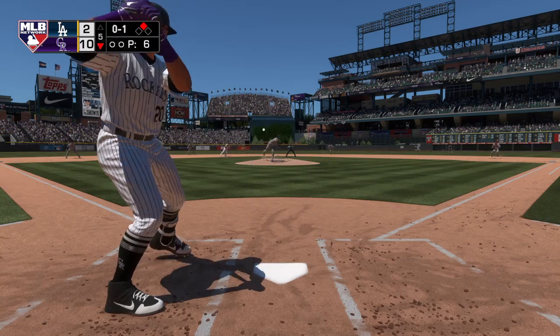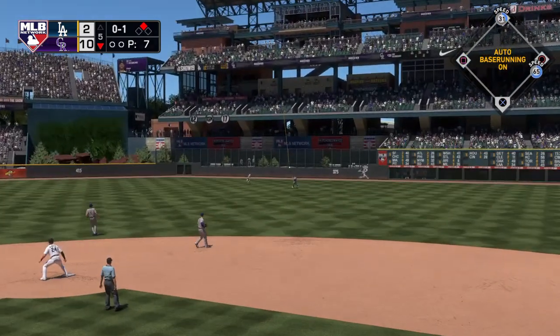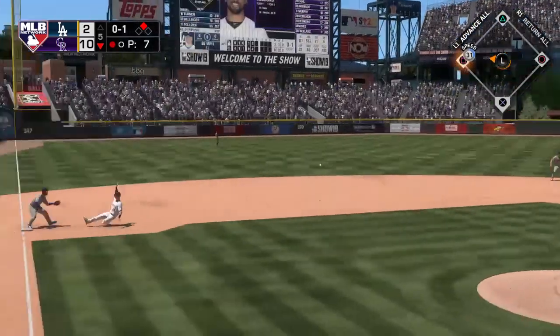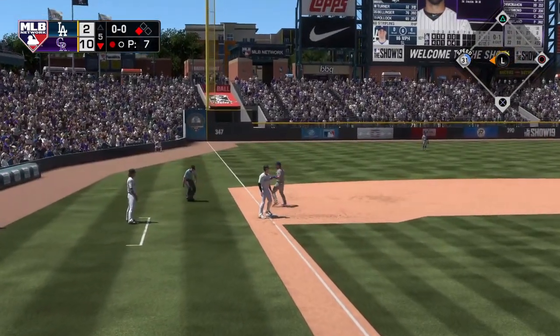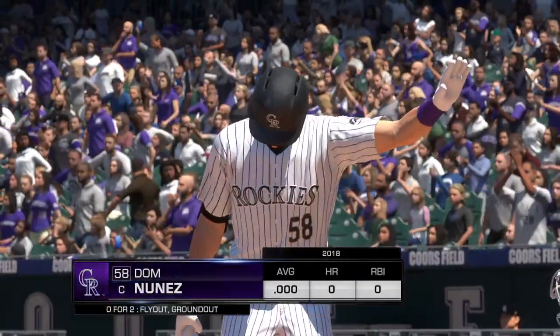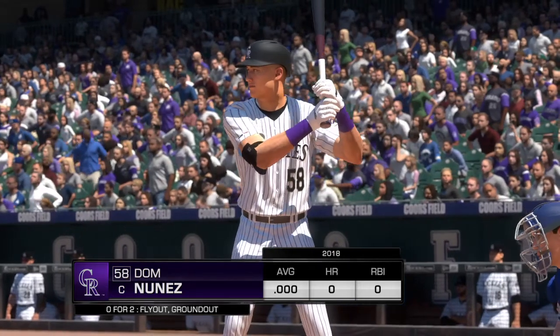Comes set and the 0-1. Swing and a ball hit out toward right center. After it is Verdugo. He makes the play, runner tags and heads for third. The relay throw, and he is in there. Now at the plate, number 58. He comes in 0 for 2 thus far.